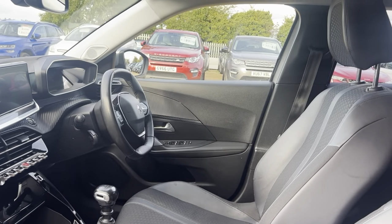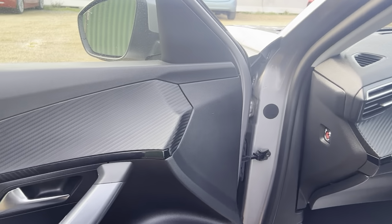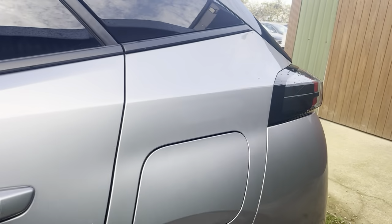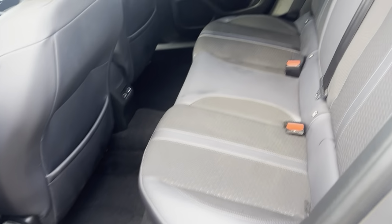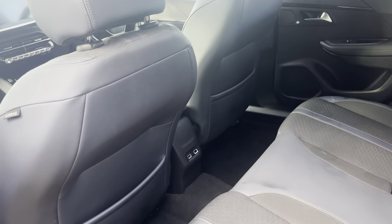Does really look great. Plenty of space for both driver and passenger. Same pattern onto the door cards as well. Let's have a look at the rear. Same again in the rear. Nice amount of room as well for rear passengers. USB ports as well.